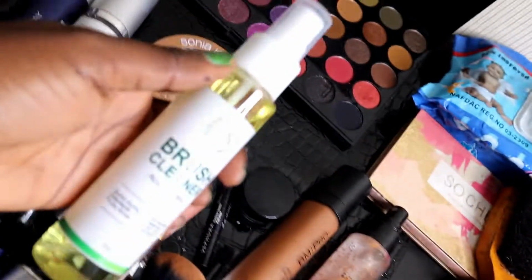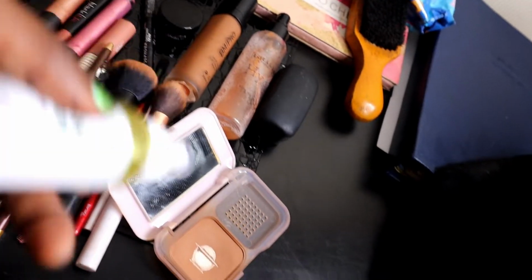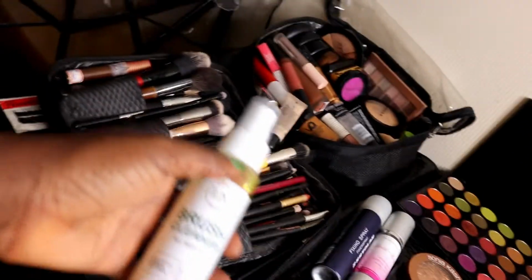Okay, so this is the brush cleaner. In between clients, like now, I'm definitely going to show you how I clean my brushes. I don't have dressing brushes. As soon as I finish with this client, I'm working on the next client. I can only clean up and sanitize my product, and then nobody's breaking out, everybody's happy, no pimples, no nothing.